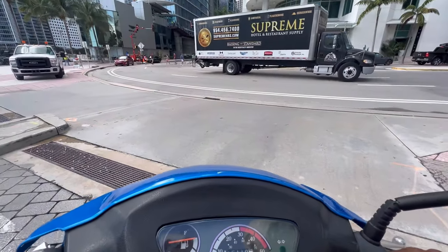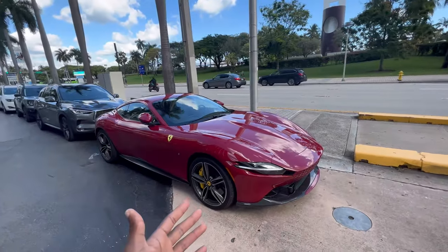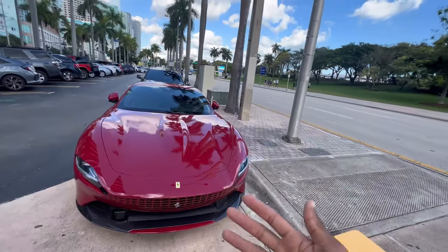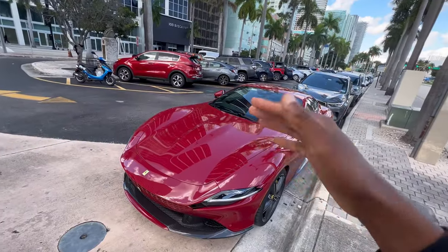So now we're on the moped right now. Let's get it. We got our first supercar of the day, and it is a Ferrari Roma, man. Wow. Got such a beautiful Roma just casually street parked in Miami. You already know what it is.